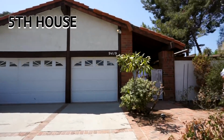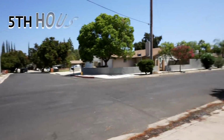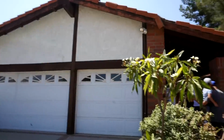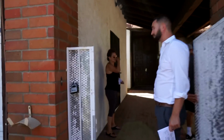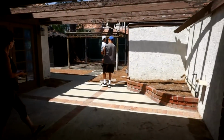So this is the fifth house we're looking at today. It's a really pretty neighborhood in Chatsworth. The house looks a little beat up. I already can tell I'm not gonna like it, but let's see. Ty, how big is this house? 2831 square feet. So it's one of the biggest houses we're looking at today.